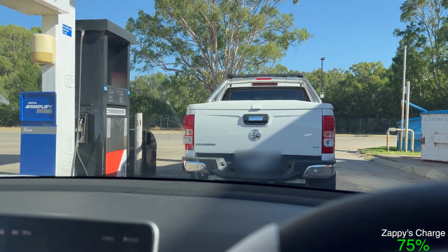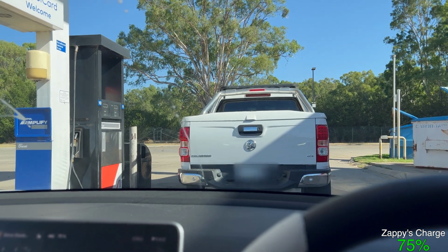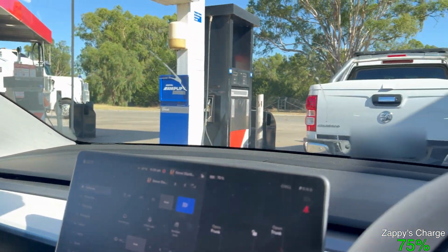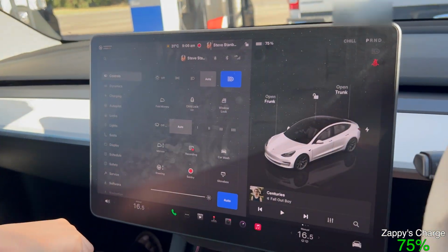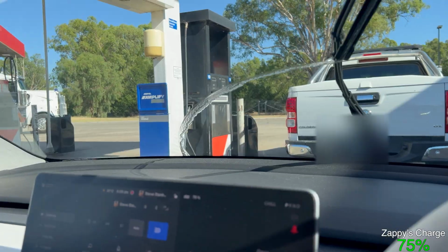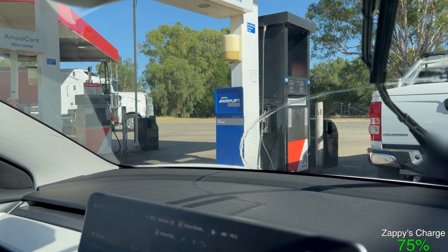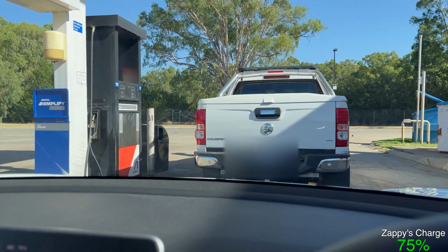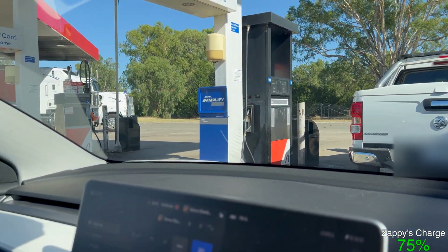Plot twist. We're waiting for them to fill up and pay for their car. It's only because Zappy was charging while we were doing all the other things. So one thing I do miss is not having the window cleaners at the electric charging stations, because no one can be there to monitor it and clean it out.